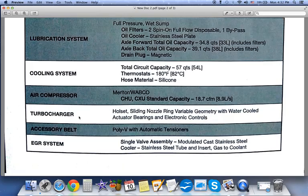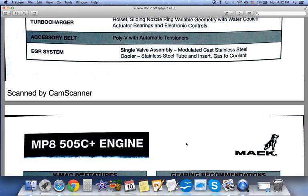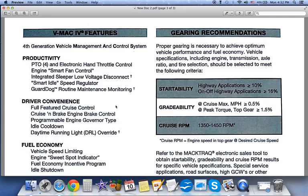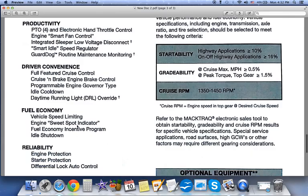The turbocharger is by Holset, sliding nozzle ring variable geometry with water-cooled actuator bearings and electronic controls. So that's your EGR system. But this is a 2015 truck, so the majority of the emission regulations are met by the SCR system, right? And that's the VMAC 4, that's the ECM that you can adjust, and I'm going to look into this to make sure that all the settings are for performance, because this fuel economy incentive program, I want to look into that, make sure that the engine does not cut the power.